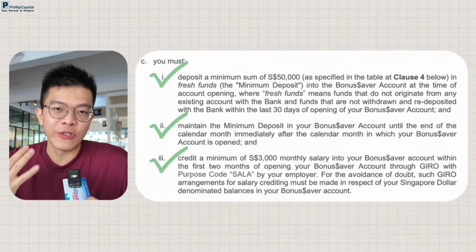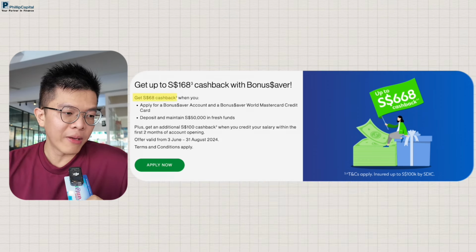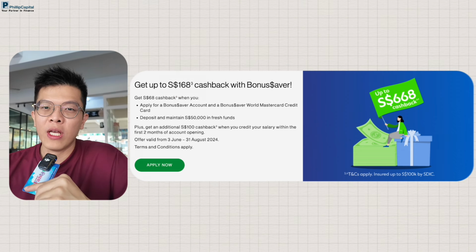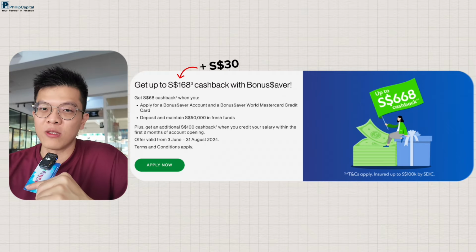So once you fulfill these 3 criteria, you will receive the following: 68 Singapore dollars for the sign-up cashback and 100 Singapore dollars for the salary credit cashback, which is a total of $168 of cashback for the Bonus Saver sign-up promo, and also an additional $30 if you use my exclusive link before 30th June. Pretty good, right? $198 already.